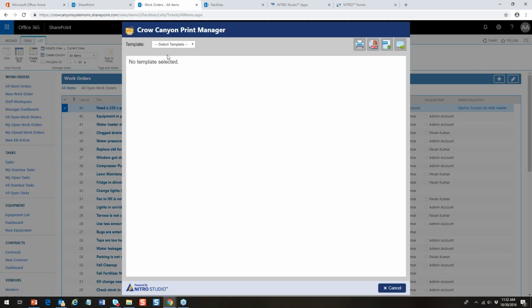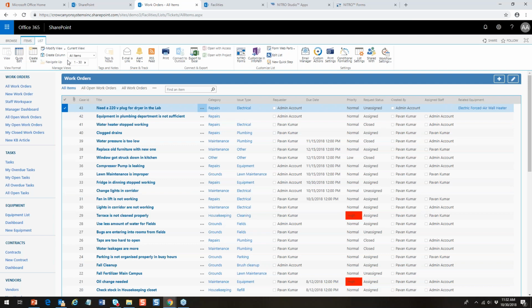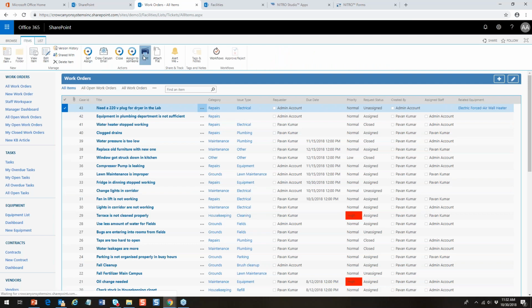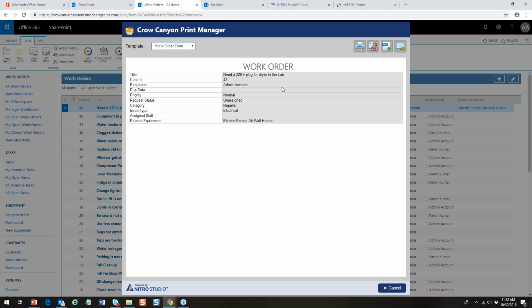Now this can be arranged in many different ways. You set up your templates in our print manager. This one looks very, very basic. You can have alternating colors. You can decide what columns. You can have it much more streamlined in terms of the format here if you wanted. And then if you want to print the individual item, you can go here to individual item and print it. And you're going to have the print template here again of work order form. This is a very simple one.